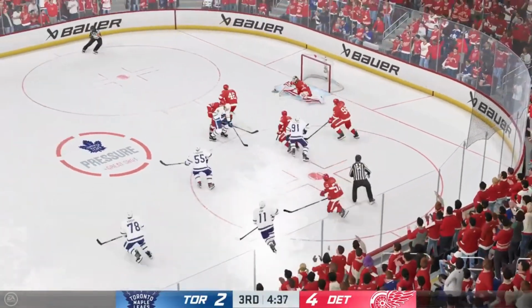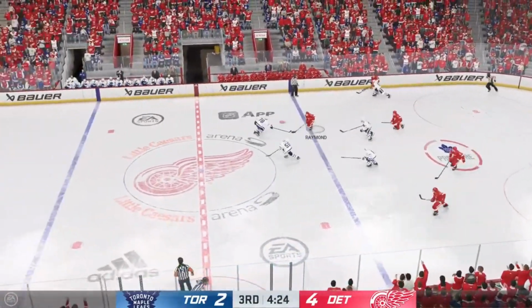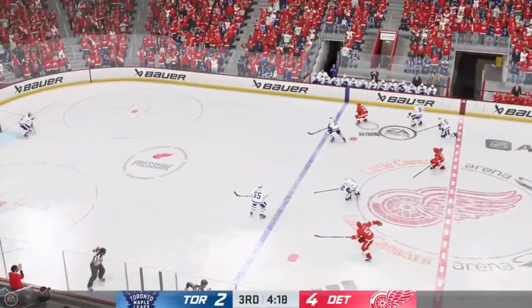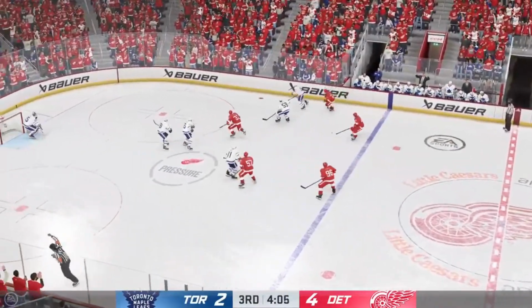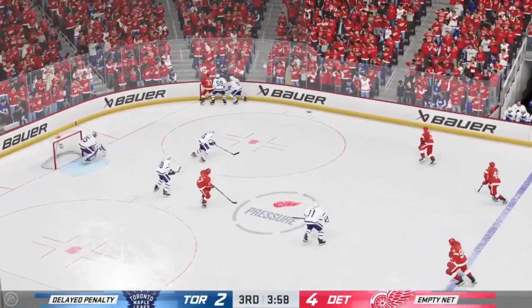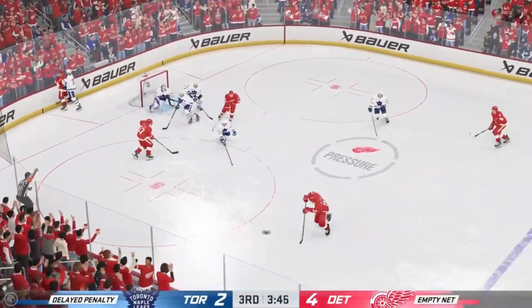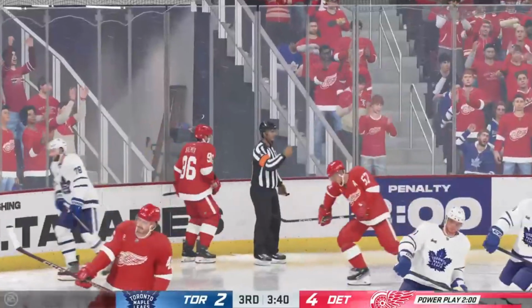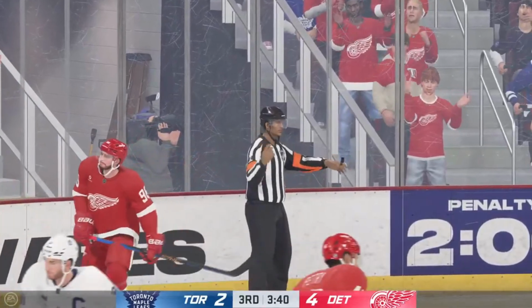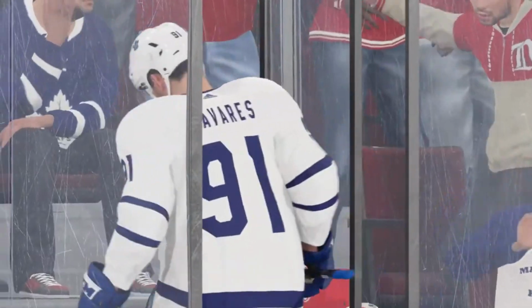The Leafs win the draw and they go on the attack here in the offensive zone. Raymond's got it into offensive territory. Pokes it away to keep the pressure on. Raymond's been slashed. Penalty coming up. And the puck stopper tags his man to get the extra attacker on the ice. Play is stopped, and here's the official call. The Leafs are getting penalized for slashing.